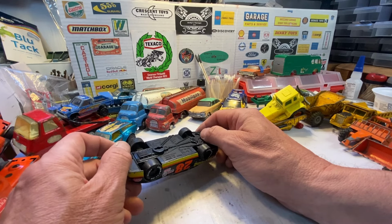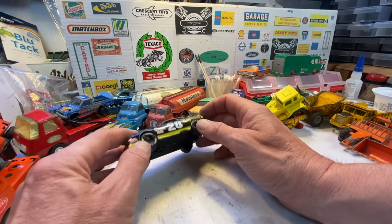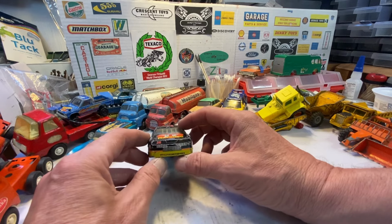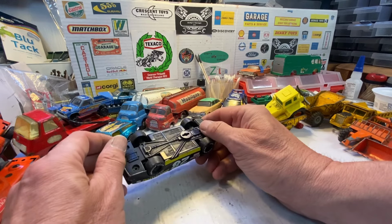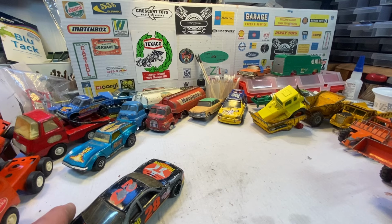Thunderbird Stock Car, Matchbox Specials, 1992, 1/43rd. And isn't that lovely? I think the glass is all okay. It's going to come up really nice. Ford Thunderbird. So really, really nice. So we've come to the end of the video there.